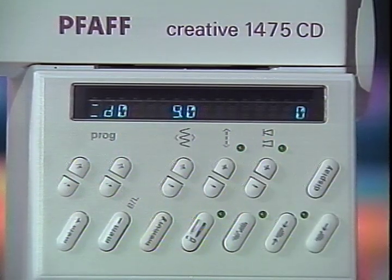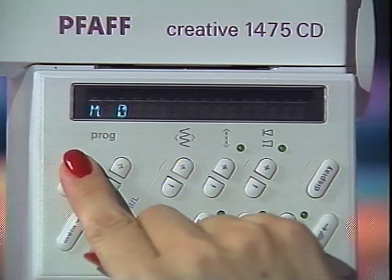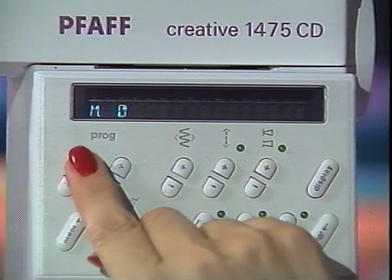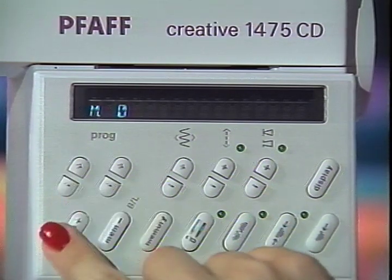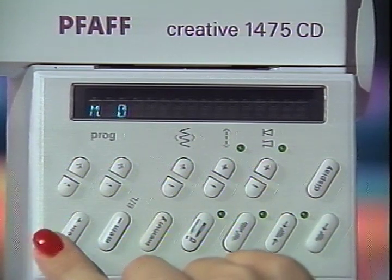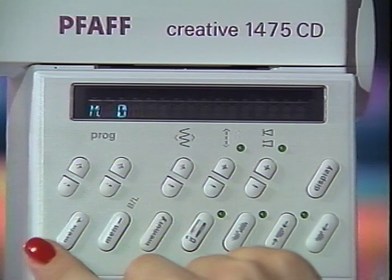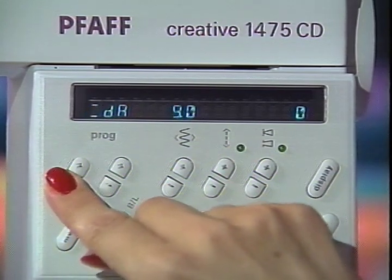I'll sew my name from memory. First, I need to select an empty M memory by pressing the left program keys. There. The next thing you must do is tell the machine you want to enter a program, and you do this by touching the Mem+ key. Now we're ready to enter any combination we wish. I'll select the block alphabet, and remember, that was the one with the small letter B.